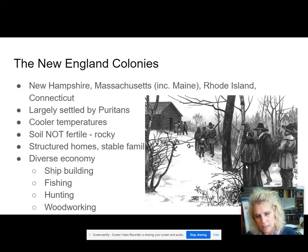This area, because it was settled by Puritans, was very consistent and established, with hardcore family values. The Puritans were very, very structured. They had high expectations of behavior, and men oftentimes came with their wives or with women. And so this was an area, unlike the South, where the family structure was very united.